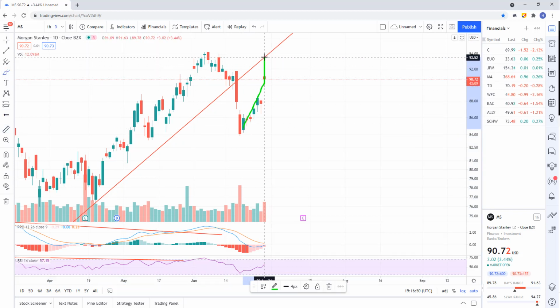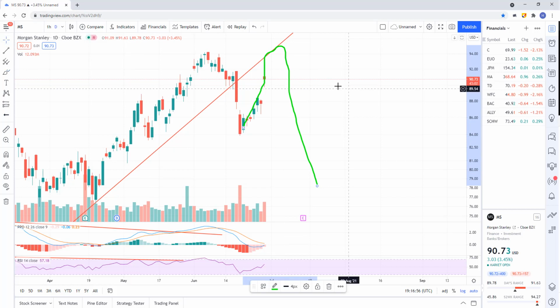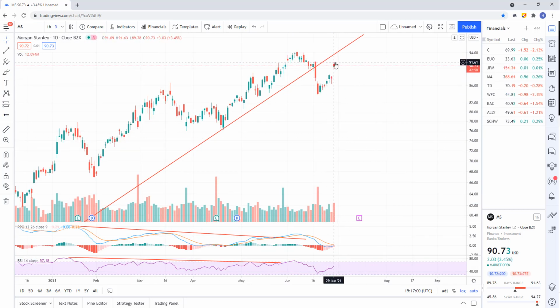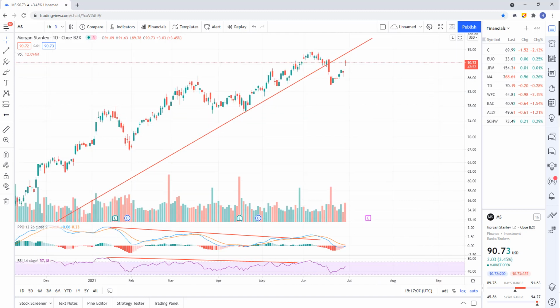Now we could go a little higher. Maybe we run up into here, maybe make a slightly new high, and then roll over. That's completely possible. All right, so watch for that. But the point that I'm trying to make is it's a sell the rip chart. If it rips higher into resistance, that's where you short, at least in my opinion.